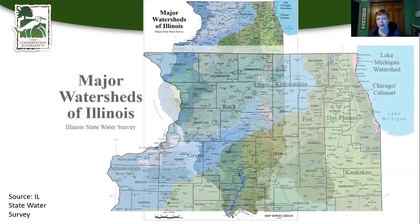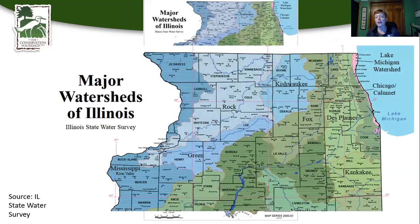Now, if we take it down a little bit more just to the state level, and I know this is kind of hard to read, so we're going to zoom in here on Northern Illinois. If we take that down to the next level of rivers, you can see here we've got lots of different watersheds within the state of Illinois. So here in Will County, we are in the Des Plaines River watershed. There's the Fox watershed, the Kankakee, the Rock River, Kishwaukee. There's lots of different watersheds here.